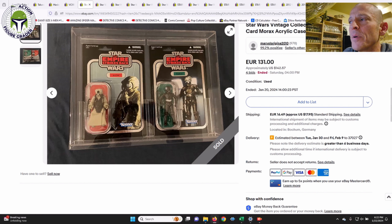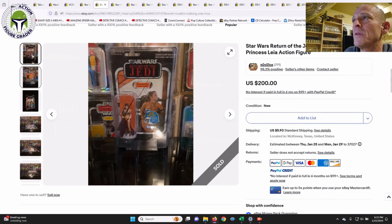I had never heard of that company before, but maybe GW Acrylic makes one or Case Shells makes one. I don't know, but just thought I'd point that out because it was a really awesome display piece.